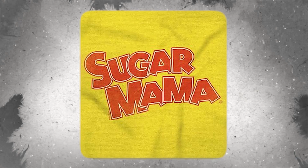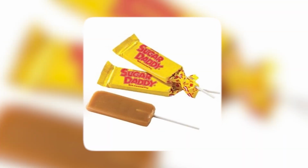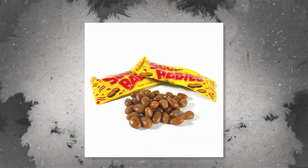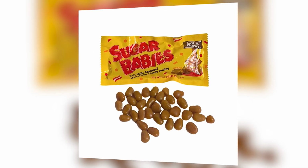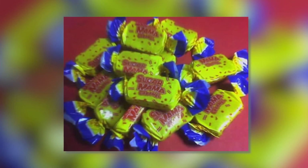Sugar Mama was part of a famous trio of caramels. First, there was Sugar Daddy, the hard caramel lollipop that came out in 1925 that took forever to chew. Then came Sugar Babies in 1935, bite-sized, poppable caramel, great for sneaking into the movies. And lastly, we had Sugar Mama, the richest of all, because of that extra chocolate.